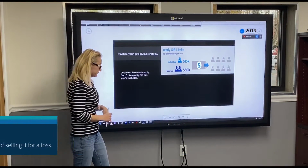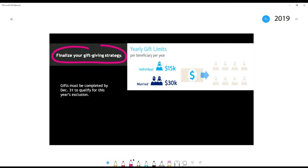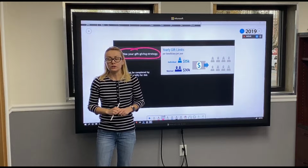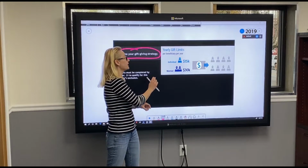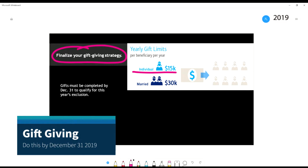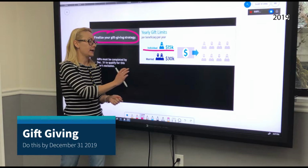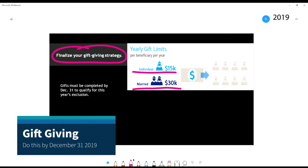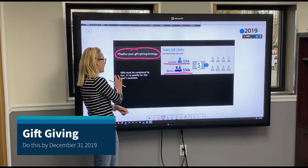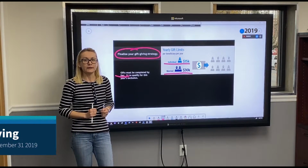Tip number 4. Finalize your gift giving strategy. In 2019, you can gift up to $15,000 to any beneficiary, related or not. If you're married and filing a joint return, you can use gift splitting and double that amount to $30,000. One thing to remember, that gift must be completed by December 31st to actually qualify for this treatment.